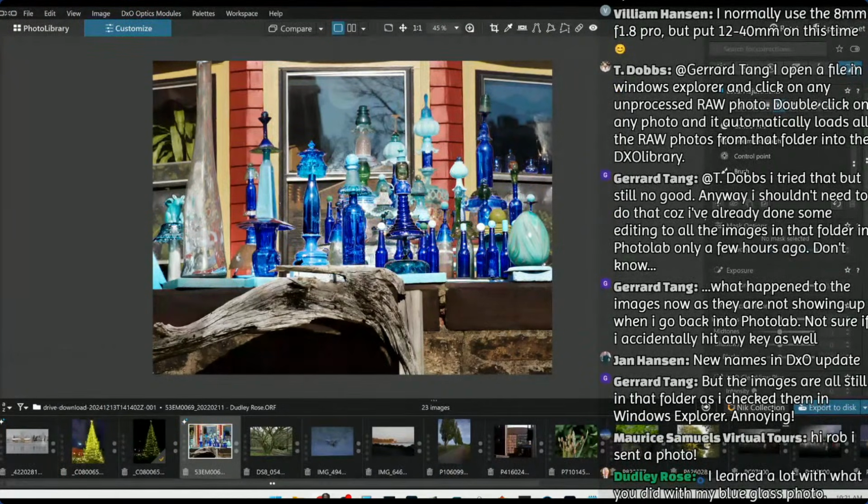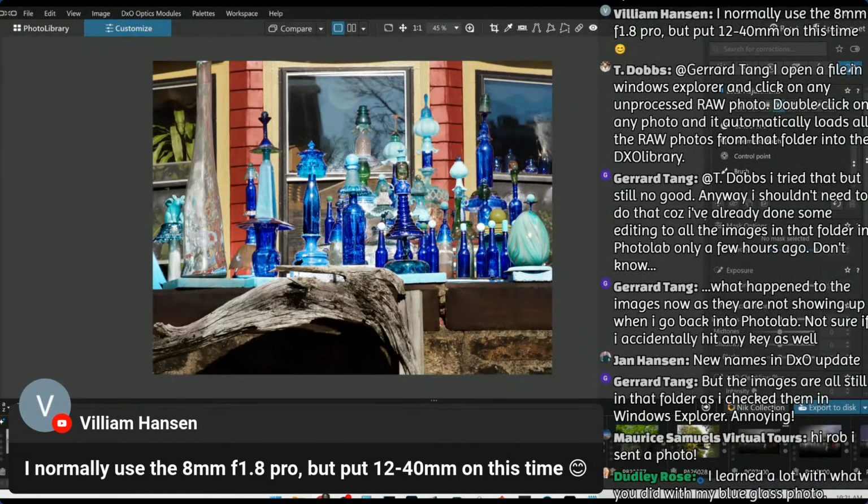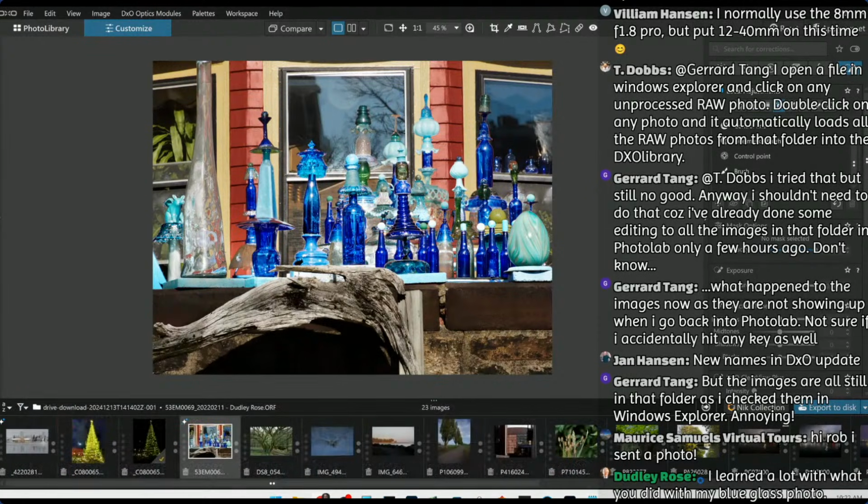I normally use the 8mm f8 Pro. I don't recall what the f8 Pro does. I have that lens. I haven't used it much. I've been thinking about selling it because I've had it for years now and I just never use it.